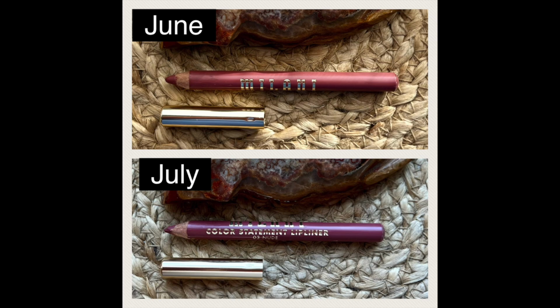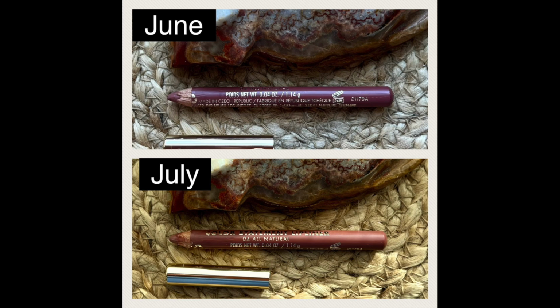I've used it once in the last month and 2 or 3 times total. And then the last lip liner is again the Milani Color Statement lip liner. This is the shade All Natural. I definitely get more use out of this one. It's more of a nude than Nude, in my opinion. Nude is more pink and this one is actually more nude to me. I've used it 3 times since the last update and 13 times total since putting it in the project.